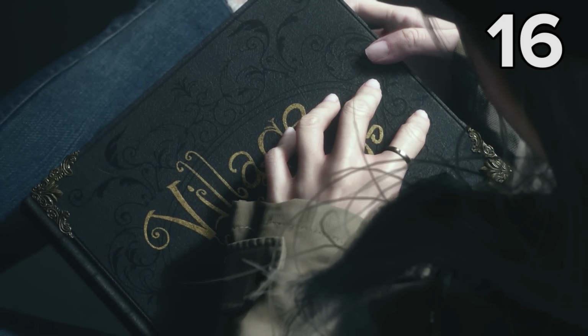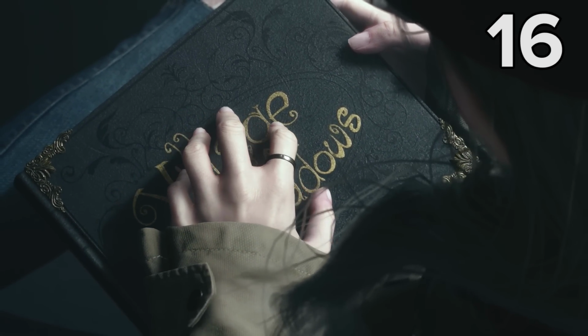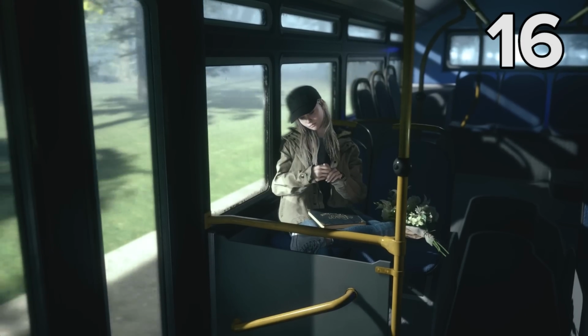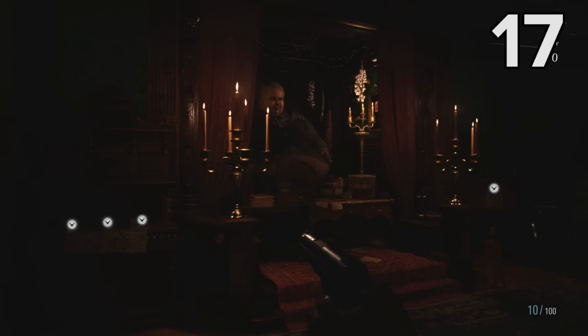You'll also notice that Rose is now wearing Ethan's wedding ring and that she's holding a copy of the storybook that Mia read to her at the beginning of the game. Huh, and I thought I was a sucker for nostalgia. Okay, one more quick one and then I'm done.